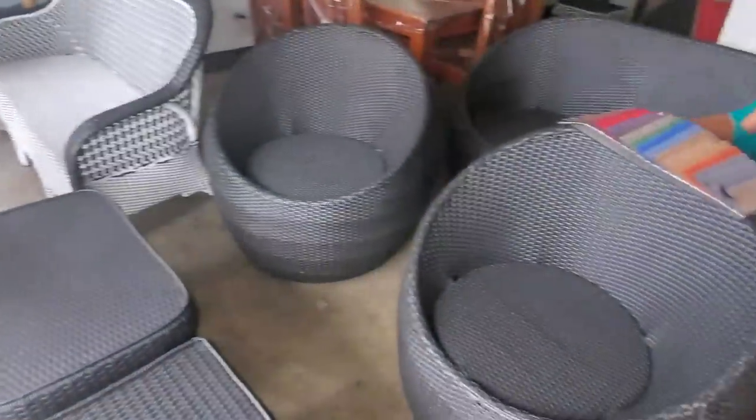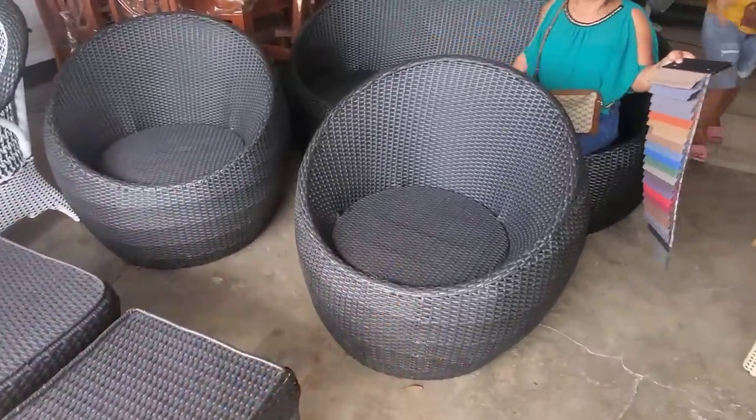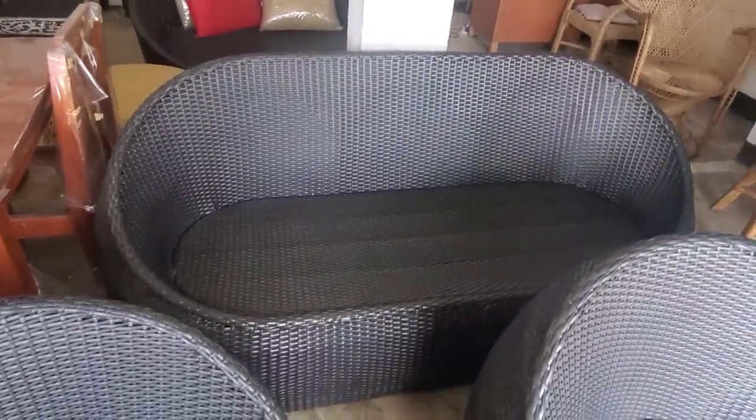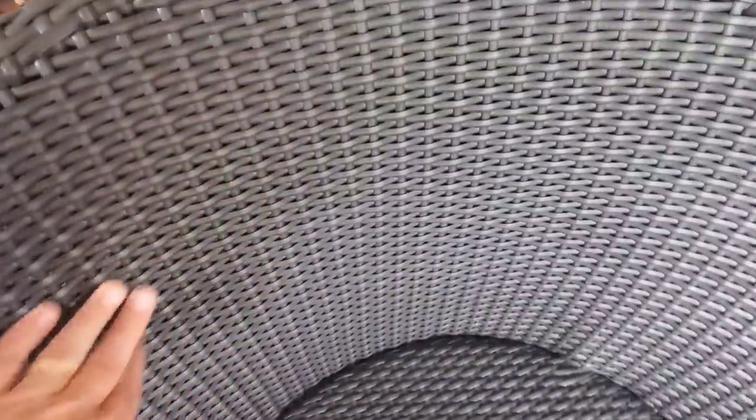So how much was this, 30,000? 30,000. So you get this little table, two chairs, and a love seat, or a couch. We get three people on that for 30,000. And it's the same plastic. You see, it's like a bronze black combination.